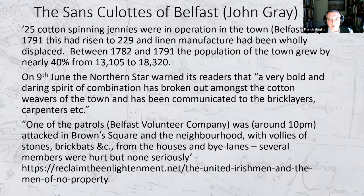Between 1782 and 1791, the population of the town grew by nearly 40%, from 13,105 to 18,320. And with that comes a reduction in wages, because you also had the new industrialized factories with spinning jennies and mechanical means to do what used to be the work of single weavers in a single family.